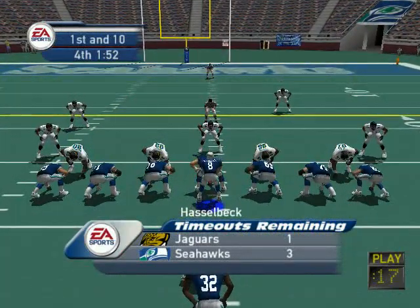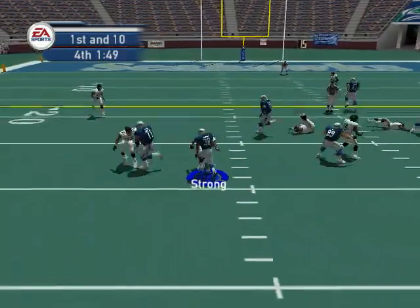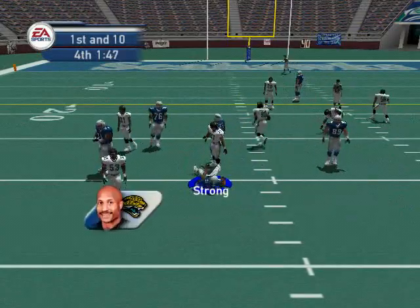The offense is threatening. They're blitzing. Number 8 hands it off. Lake stops the play in the backfield.